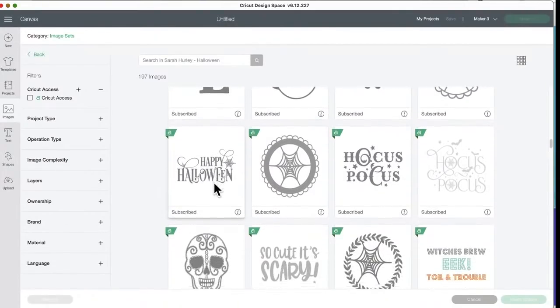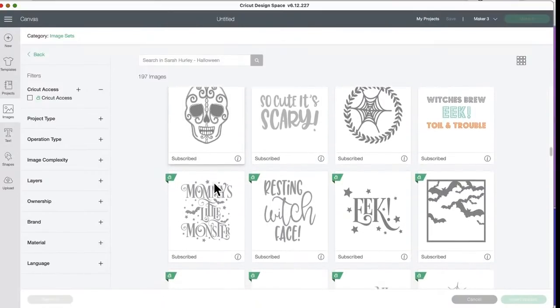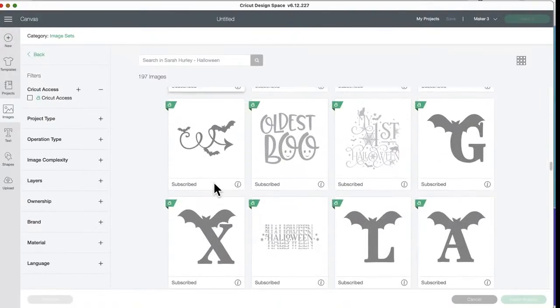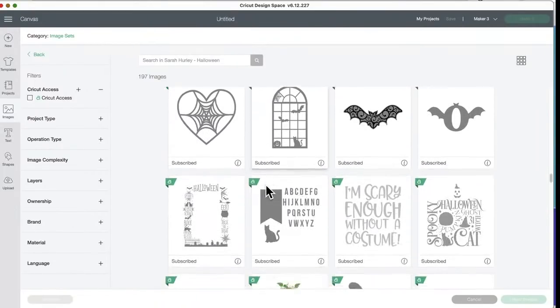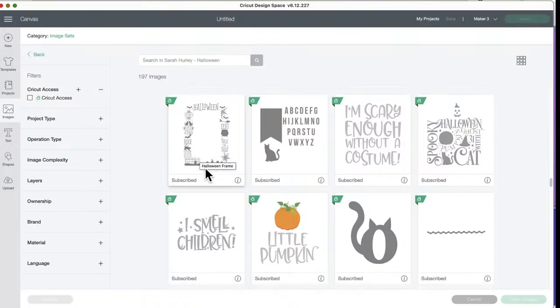My broomstick is powered by coffee. Oh, I like that Halloween. That'd be a cute shirt. Oh, I like this. It's like a little frame. That would be really cute to put your Halloween pictures of your kids in there. I smell chill.